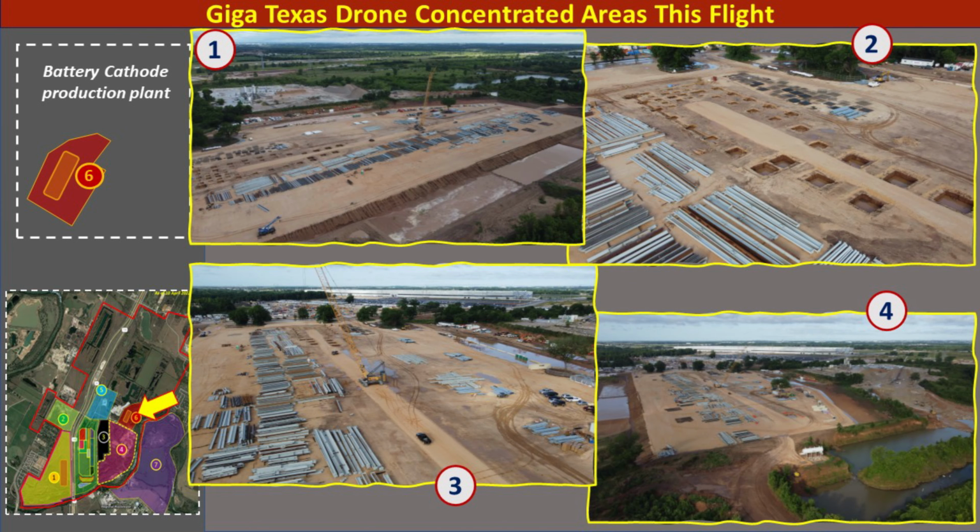Next, we move over to the battery cathode foundation area. Photo 1 shows the overview of that area looking from the east to the west. You can see the crane is in action. Photo 2 shows the footings on the south end and the effects of all the rain. Not a lot of activity there today. Photo 3 shows the crane in action moving some of the steel parts. And photo 4 shows an overview from the north looking to the south over the entire area.